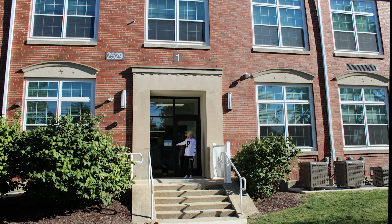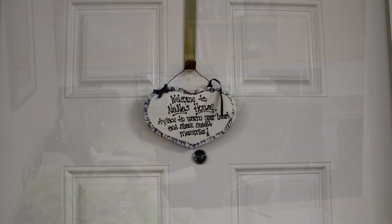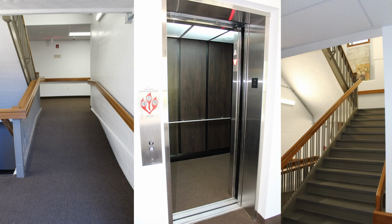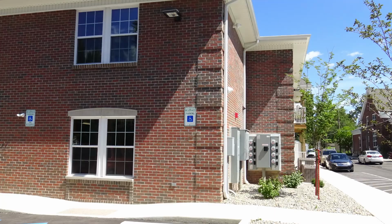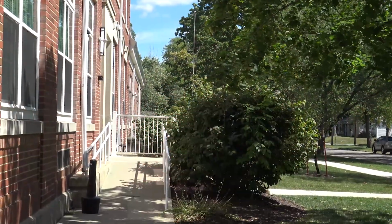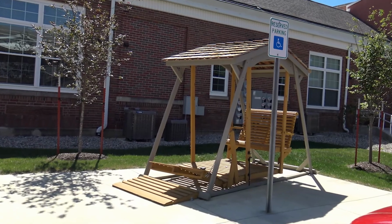For safety, the facilities are secured and monitored with cameras, and each apartment includes a peephole and doorbell. Both buildings are served by elevators, and all units are accessible or adaptable to meet the needs of those with physical disabilities. There is also an ADA accessible swing.